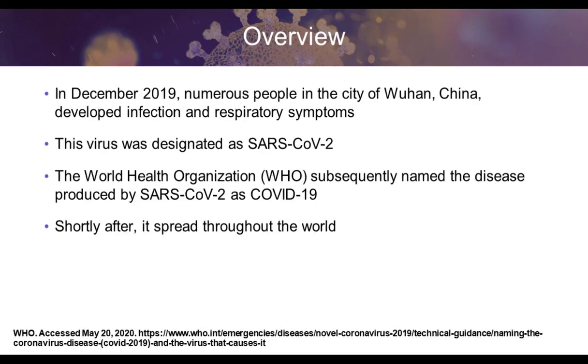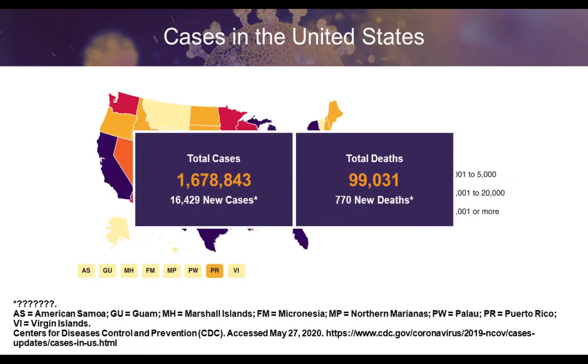So to begin, an overview. In December 2019, numerous people in the city of Wuhan, China, developed infection and respiratory symptoms. This virus was ultimately designated as SARS-CoV-2. The World Health Organization subsequently named the disease produced by the virus COVID-19. Shortly after this, unfortunately, it spread throughout the world.